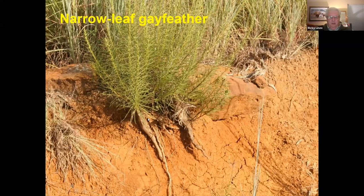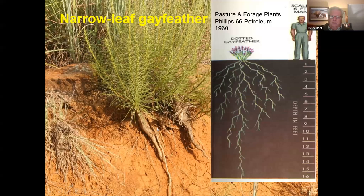This is a road cut on a ranch. You can see the roots of 2 narrowleaf gayfeathers. Quite a bit of root exposed. You might wonder, well, how can that plant stay green and healthy with that much root exposed? But this is a drawing from the Phillips 66 Pasture and Forage Plants book. That's right, an oil company used to put out a book for ranchers whose land they were hopefully going to lease. But look at this drawing. The roots of gayfeather can go down as deep as 16 feet. So there's quite a bit of root still down in the soil over here, even though this much is exposed.